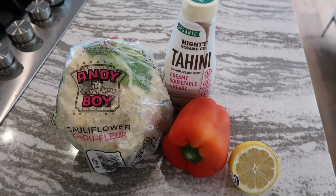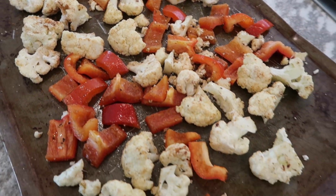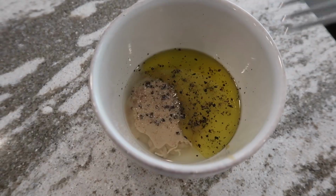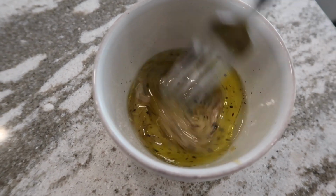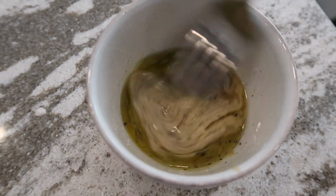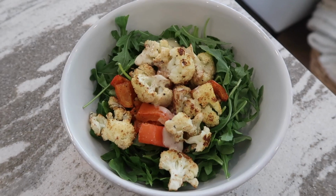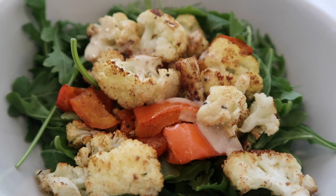For Tuesday's lunch, I made a really yummy cauliflower red bell pepper tahini salad. It's been one of my go-to meals. We found the recipe in a cookbook that we bought over quarantine, and we fell in love with it, and I just popped it on a bed of arugula. I also want to mention that I'm drinking about 3 liters of water a day in between all of my meals, so that's really key.